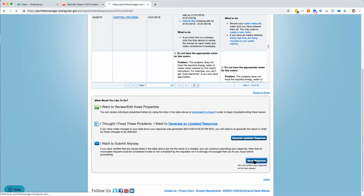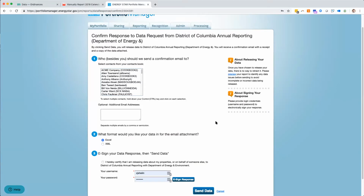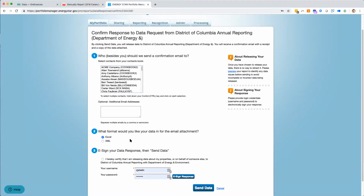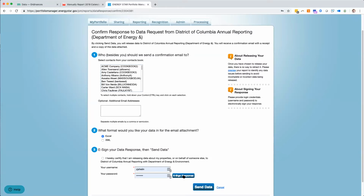Let's pretend like I'm ignoring everything and going to send response. This is literally as simple as deciding who you want to get a receipt of your data when you send it. So you get an automatic spreadsheet receipt attached to an email when you release data that says you have released the attached data to District of Columbia, blah, blah, blah. So you can add other people in Portfolio Manager to get those emails. If you have a team, you want them all to receive confirmation with the data receipt, you can do that. Similarly, you can decide if that should be an Excel or an XML format. And then lastly, you will actually use your Energy Star account credentials to formally sign off on your data and then go ahead and send the data.